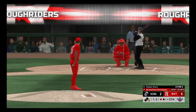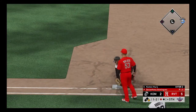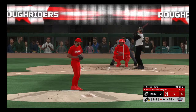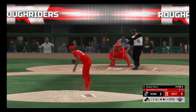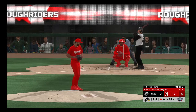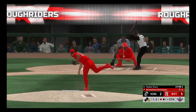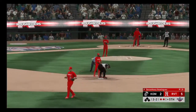Here's a pitch swung on and missed. 1-2 now. Throw over to first. He's good. The 1-2. Neither guy willing to give in, and the at-bat will continue. He's running. Pitch inside. The throw. Perfect throw, and they got him at second.